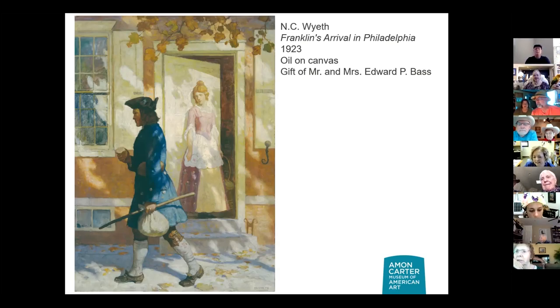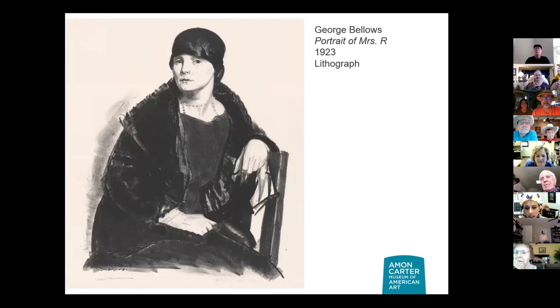We've got another one coming at us. Portrait of Mrs. R. So last week, we saw a portrait by Bellows of an older woman, and she had the lace neckline and sleeves, holding a cane. This is another one of the portraits he was painting during that same time up in New York.